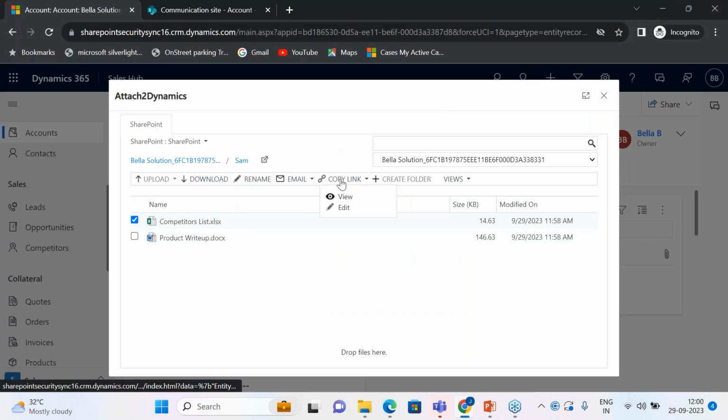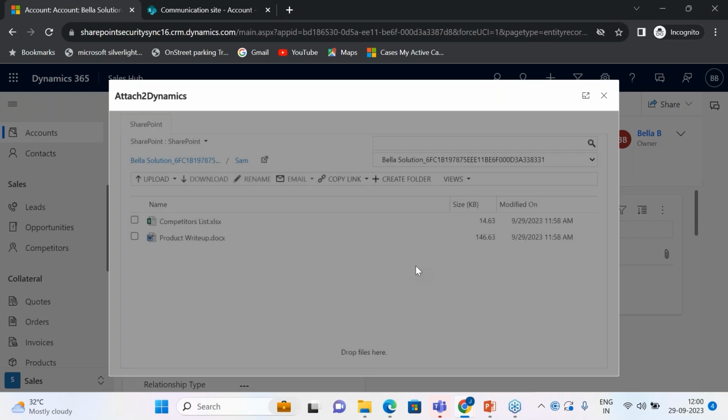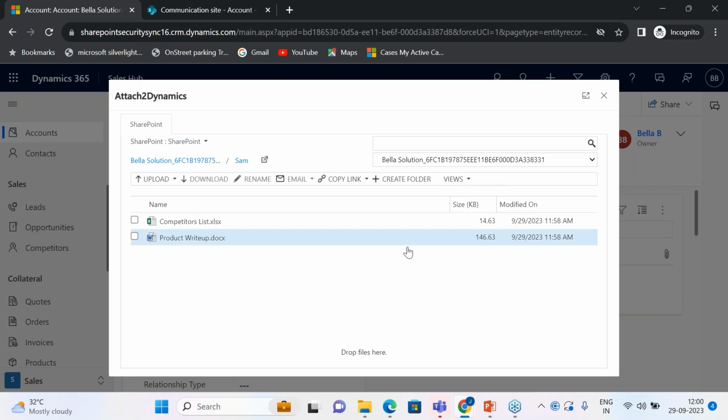Also, if you wanted to send an anonymous shareable link to any of your customers or colleagues, that is also pretty much possible. You can send either a read-only link or an editable link to the users. And if you wanted to create a folder, just click on it and create a folder, and if you wanted to upload any files inside that folder, that is also possible. And you can view either as a list view or a thumbnail view. We currently provide these two options.